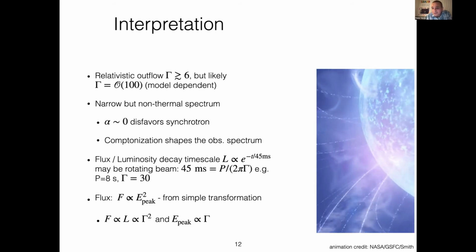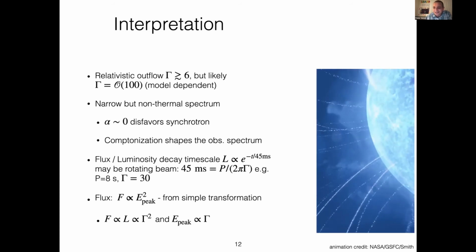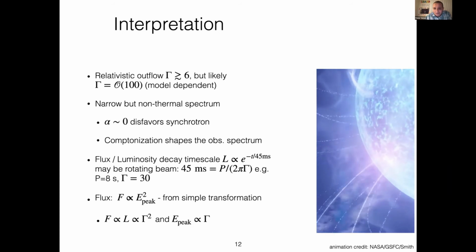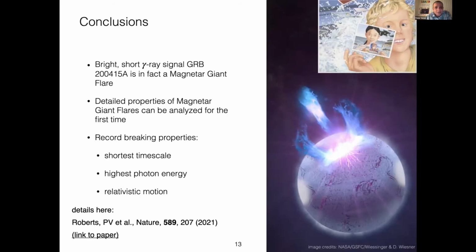Okay, I forgot to start the animation, but it's a nice animation, and I think I'm getting close to my time. So in conclusion, I just presented to you the first magnetar giant flare that could be analyzed in detail.